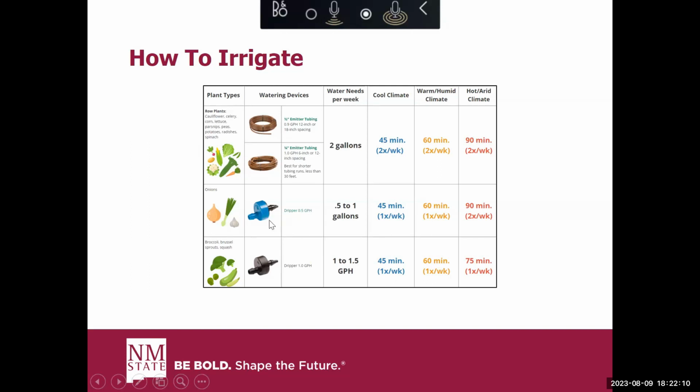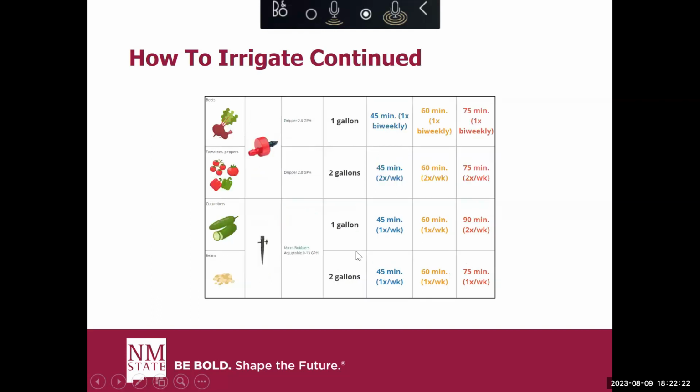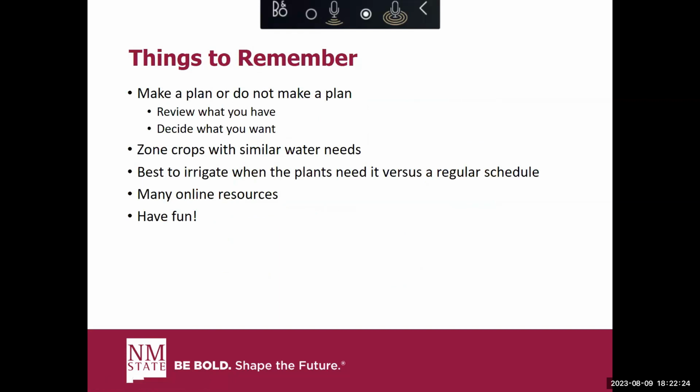Again, using the lower drippers for crops that are underground, because we don't saturate the whole soil and rot the tubers or the fruit that are growing underground. So just some ideas, and here's some things to remember. Make a plan or do not make a plan. It really doesn't matter, and that's the cool thing about drip irrigation.